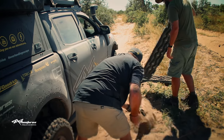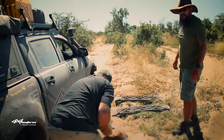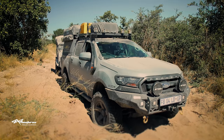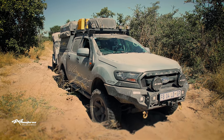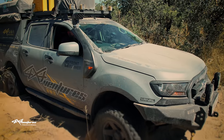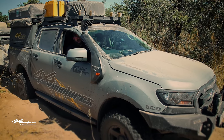So after trying to use the tracks twice and really beginning to battle in the heat, I decided it's time to just use the Wild Dog gear and winch out, which we did. We winched off of the back of Chris's Toyota at a slight angle. We found a clearing in the bush and I winched straight out back onto the hard track.